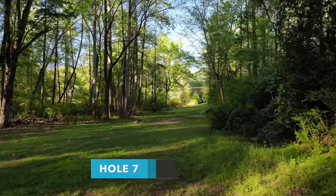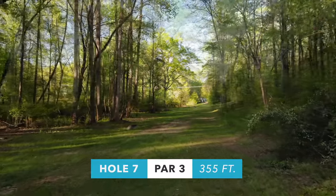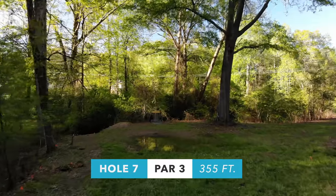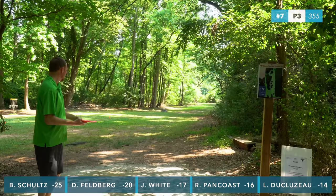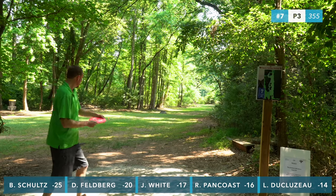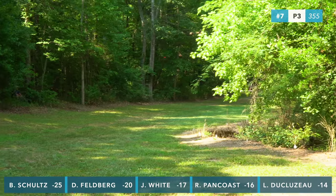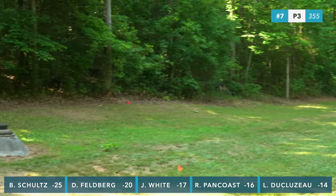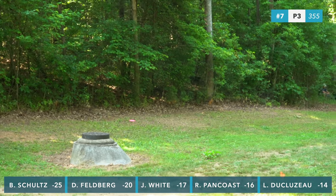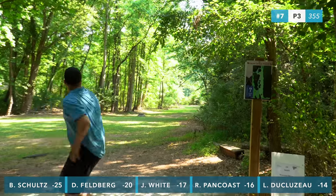Hole 7, Locomotive, is a brutal 355-foot hole with a creek that cuts in on the left side, trees on the right, creek surrounding the basket. It's a tough one to get all the way there. Jeff's up first on this par 3, start of the new holes. That's a tough lefty hole. Puts it on the right side of the fairway, but a good 80 feet out putting at the creek.